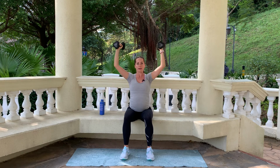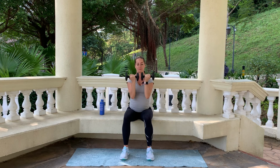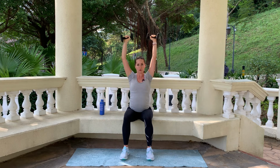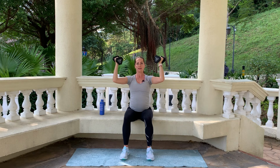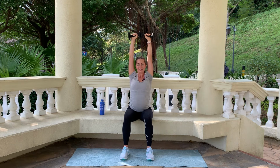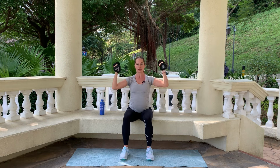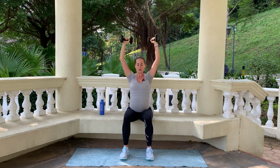Exhale, draw belly in as weights go up. Good. Strong through the shoulders. It's important, right? You're gonna be doing a lot of baby carrying. Work on that even push side to side. 4, 3, 2, and 1.